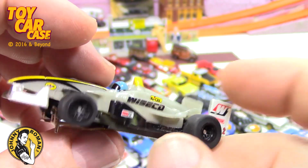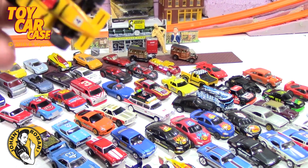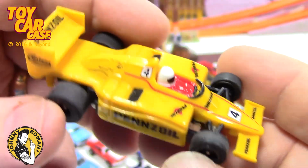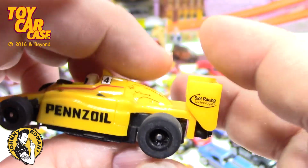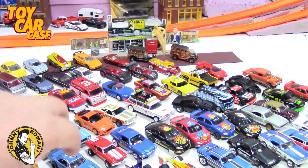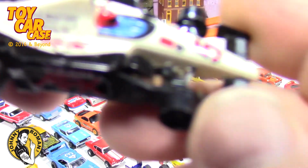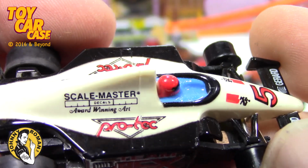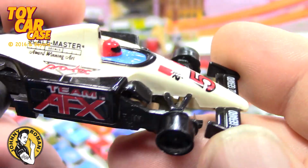Man, I wish I had more space. I'd set up a slot car set as well as the Hot Wheels, and you know how fast I work, it'd take a billion years. Look at this Pennzoil. Little driver in there. Pretty nice. Again, you could service these and work on them. You can scale them up, scale them down, make them just fancy as all get out. Scale master on this one. Look at that. Again, the details are just amazing.